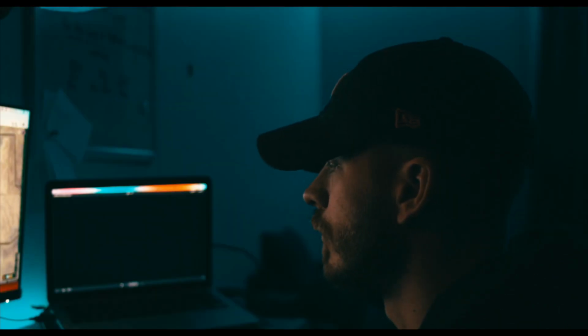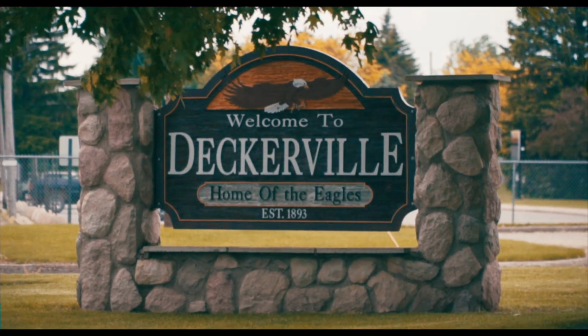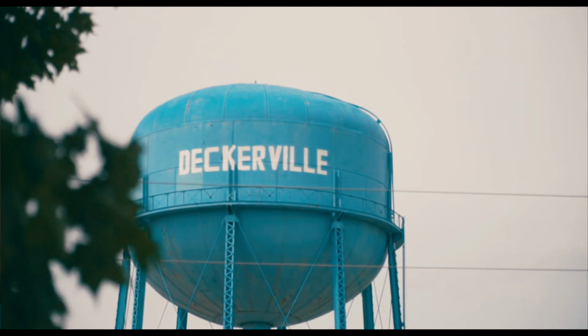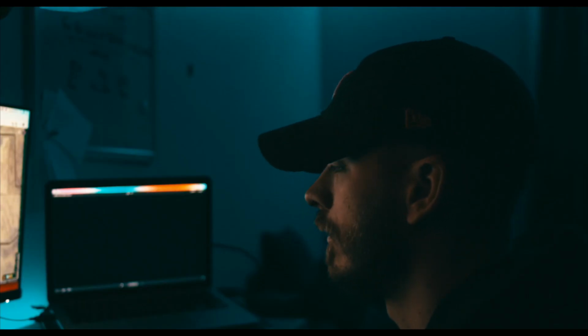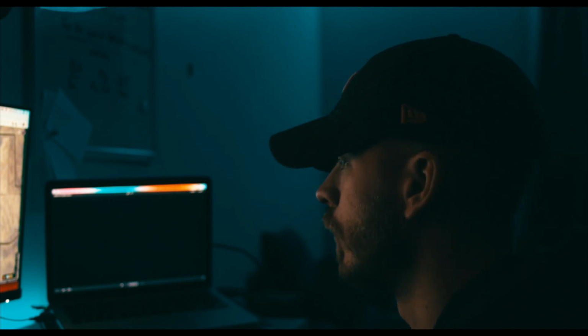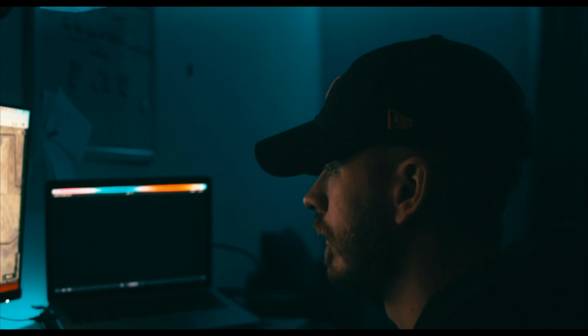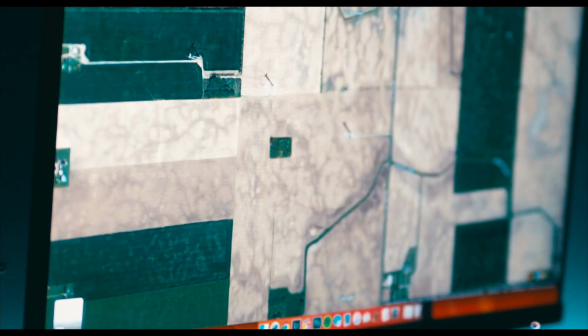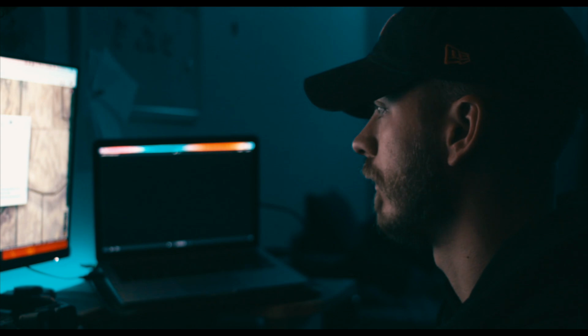So I think I found our location for this shoot. Just north of me, there's a small town known as Deckerville, and just a little bit north of that, there is a giant windmill farm that stretches for miles and miles and miles. And if you've ever been up close to a windmill, they're absolutely huge. They tower right over you and they make some pretty cool subjects for photos. So now that we've found the location, we're gonna copy the address and we're gonna paste it into our Word document. And then the next step is just to start planning.